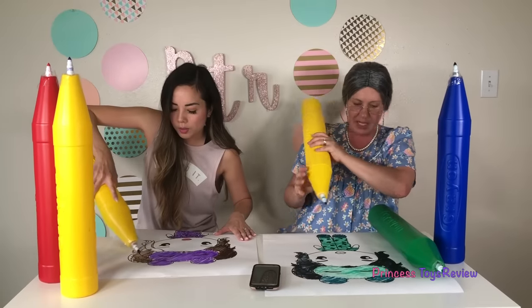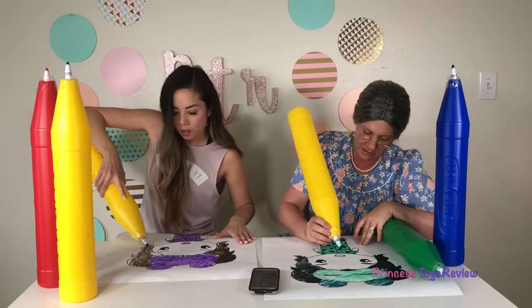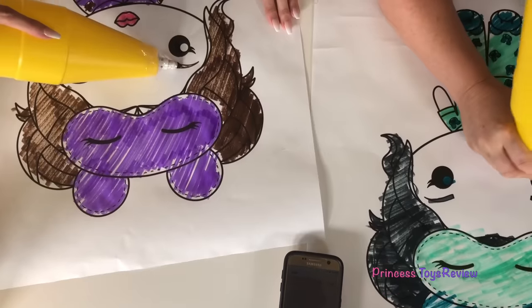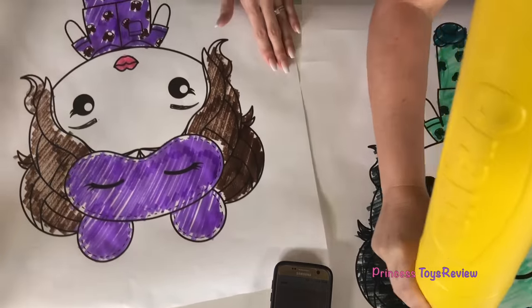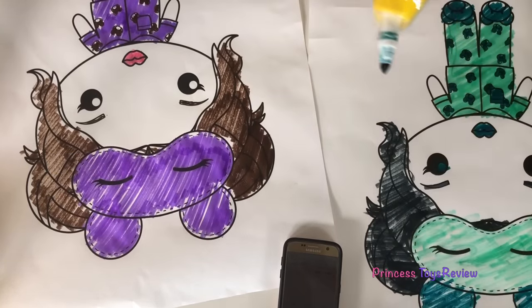Your ears? My lips. What are those ears? Oh, yeah, those are ears. I forgot about those. I need to do my eyes. You're causing an earthquake on the table. I'm so sorry. It's okay, Granny. Uh-oh, that's it, Granny.